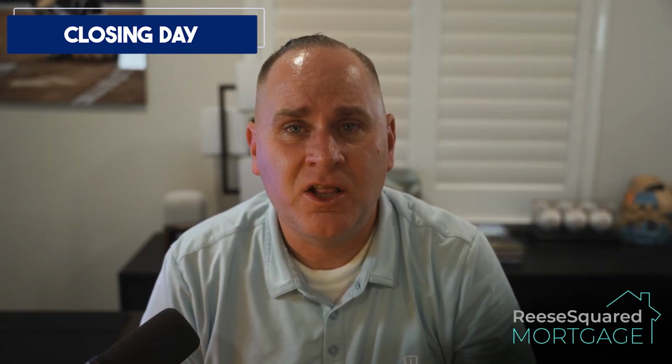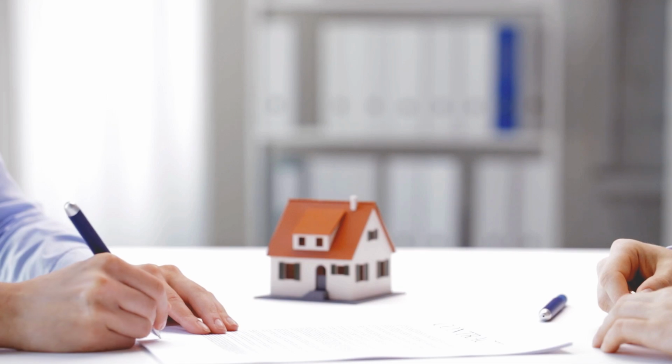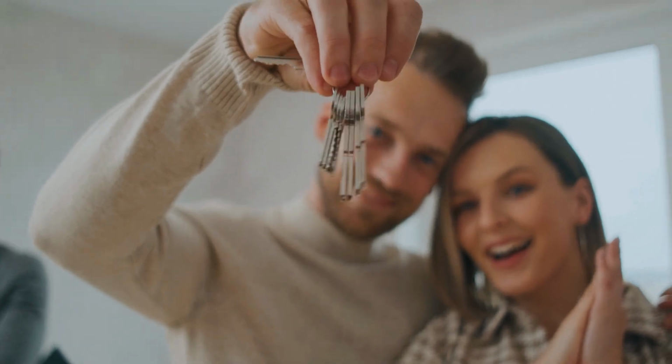Step 7, closing day. This is the moment you've been waiting for. At closing, you'll sign all the paperwork to make sure the home is officially yours. Make sure you understand all the documents you're signing. Your agent and lender will walk you through everything. And just like that, you're a homeowner. It's a huge moment, and it's one you'll remember for the rest of your life.